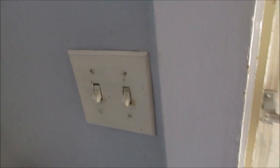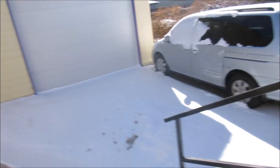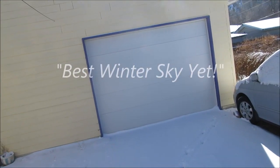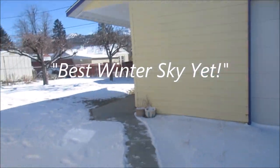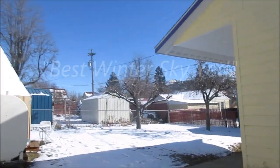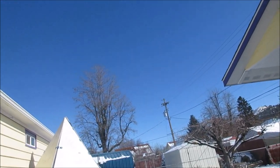Today is Friday, February 24. It's about 1:30 in the afternoon. And why would an astronomer come out at 1:30 in the afternoon? Well, to begin with, this is the best sky I have seen all winter.